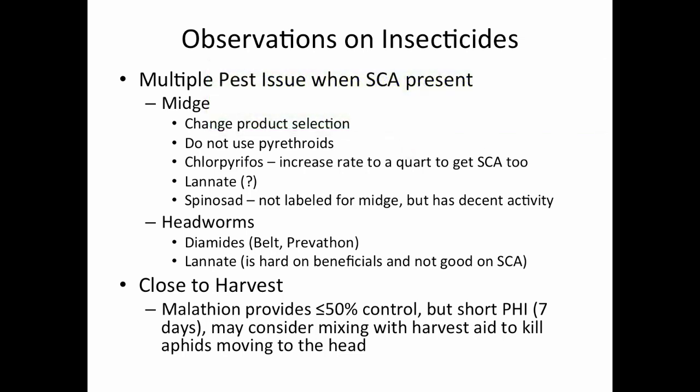Lanate is an option, but the sugarcane aphid suppression has been very inconsistent with Lanate. And the other issue with Lanate is it is very hard on the beneficials as well. So not very good on the aphid, very hard on the beneficials. That sounds a lot like the pyrethroid story we were telling just a minute ago. Spinosyn, also better known as Blackhawk, is also offering some midge suppression. It's not labeled for midge, but it has shown some decent activity.